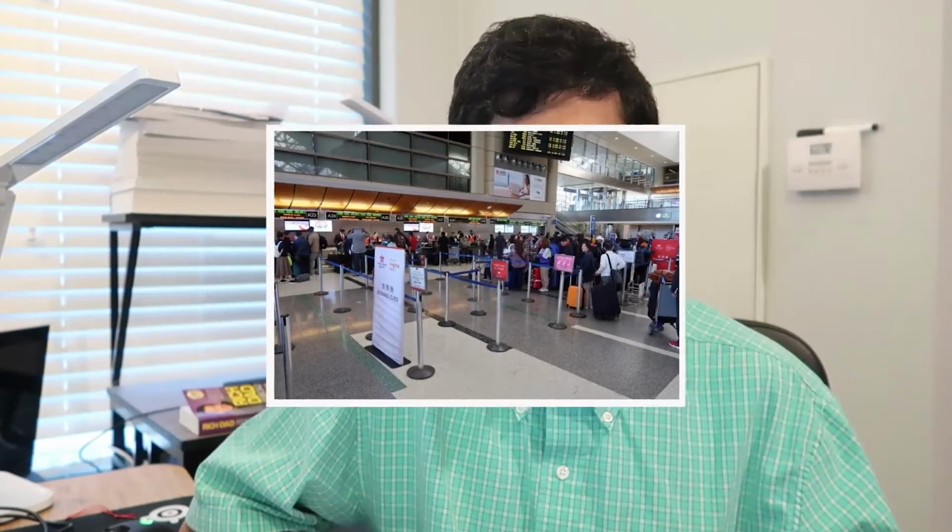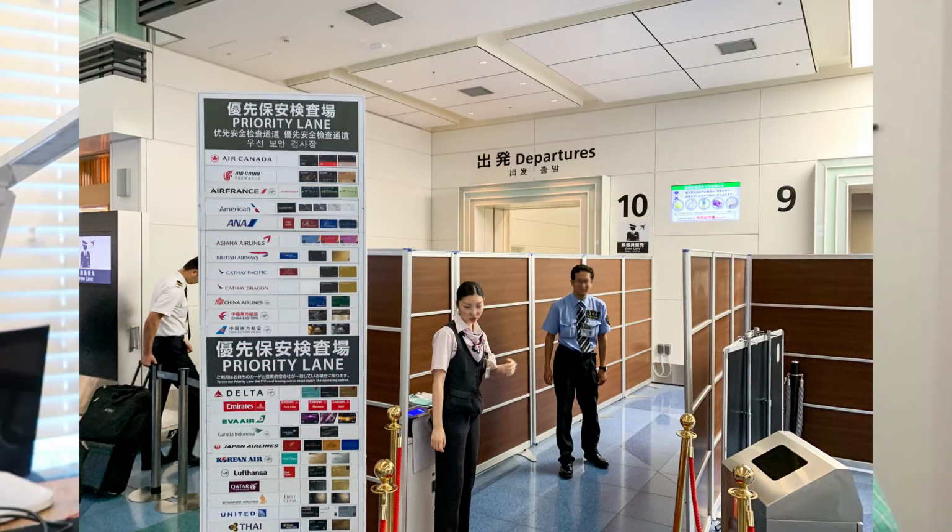Another thing is I get priority security at select airports. So for instance, in Atlanta's Hartsfield-Jackson Airport, I'm able to skip the line and just take the priority line. Sometimes I feel like it's the same length as TSA PreCheck, but it's an added bonus. It definitely helped me once when I was in Japan. Basically there I was able to go back into the gates in about 5-10 minutes. I just wanted to meet a friend for a bit, hang out, and then I went back into the gates.